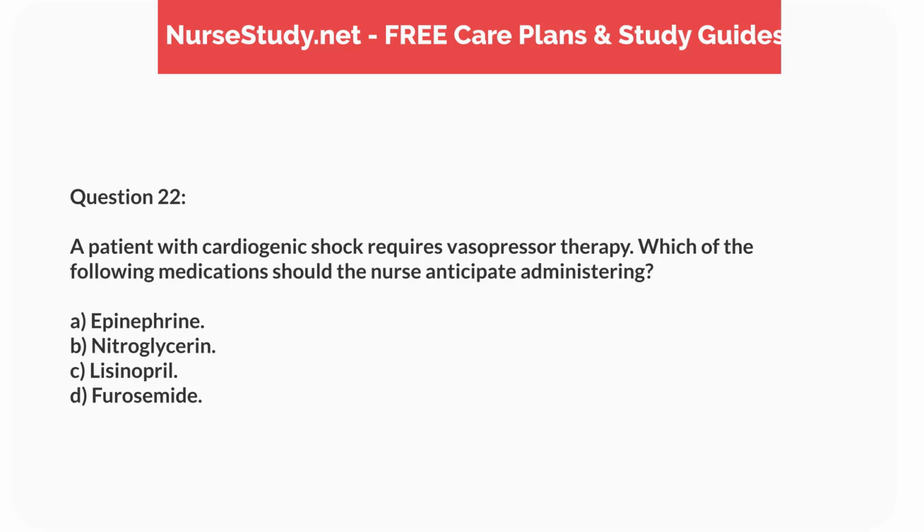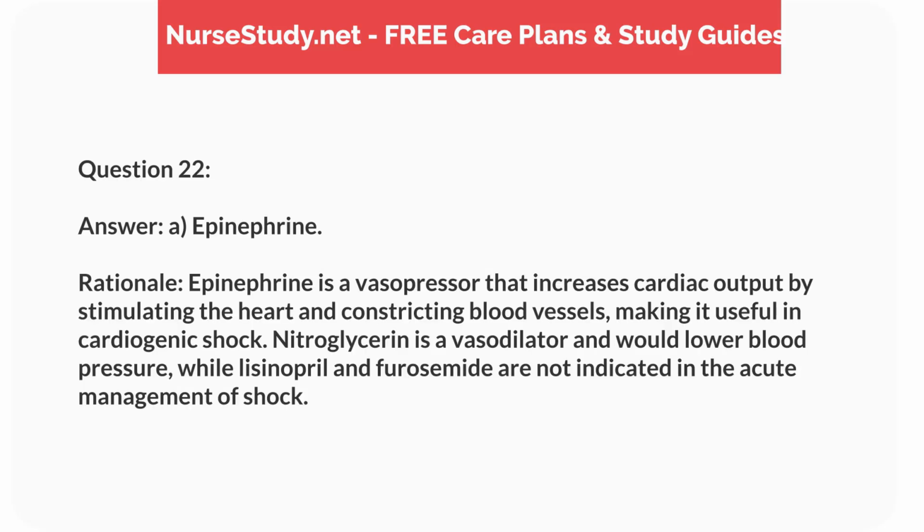Question 22. A patient with cardiogenic shock requires vasopressor therapy. Which of the following medications should the nurse anticipate administering? A. Epinephrine. B. Nitroglycerin. C. Lisinopril. D. Furosemide. Answer: A. Epinephrine. Rationale: epinephrine is a vasopressor that increases cardiac output by stimulating the heart and constricting blood vessels, making it useful in cardiogenic shock. Nitroglycerin is a vasodilator and would lower blood pressure, while lisinopril and furosemide are not indicated in the acute management of shock.